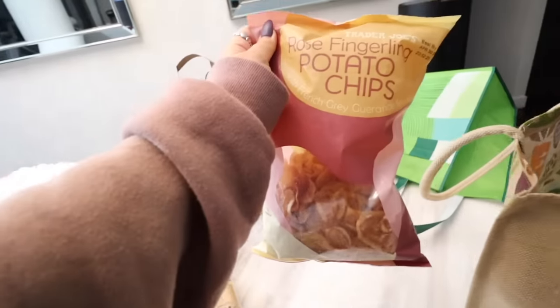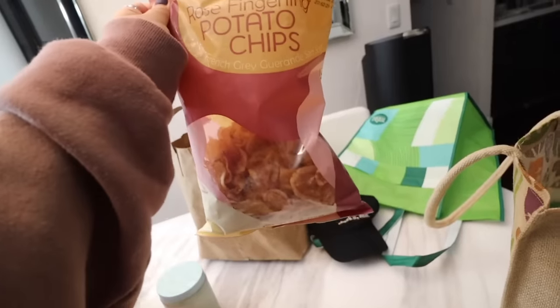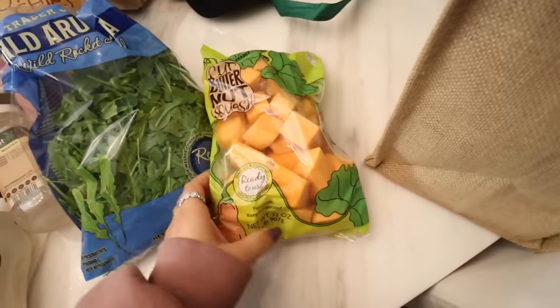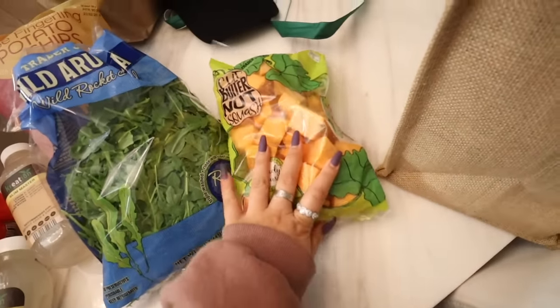Next up, I saw this online and I needed to get them. They're the Rose Fingerling Potato Chips. They're just potato chips, but they're made from fingerling potatoes, which are like my favorites ever. So I got those. I got a bag of arugula because I've been eating a lot of that lately. I also got a big bag of butternut squash because I've been eating this like it's going out of business. I have it every single morning.